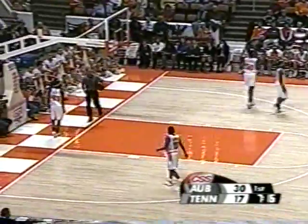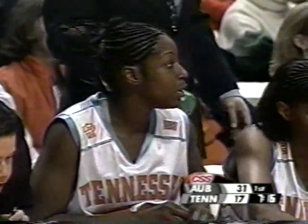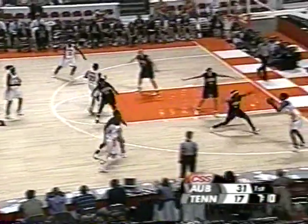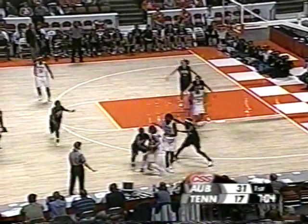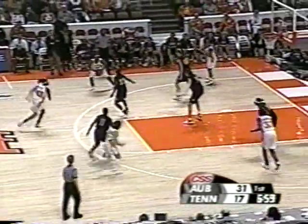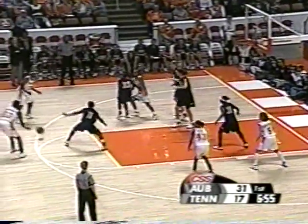She's got 12 points. Ashley Robinson back in for Tennessee, and out will go Fluker. Putting Robinson in, trying to see if they can get some points down low and kind of stabilize their offense. But Auburn is playing that zone to perfection. They're not giving Tennessee anything. Every time they turn the corner, there's someone there with hands in their faces, bodies in the paint, and not allowing them any open looks.